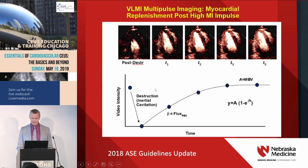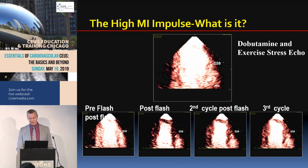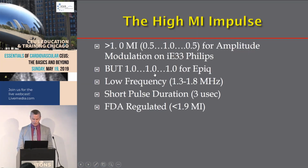Okay, why is that? Well, we know that we can look at their rate of replenishment at a very low MI and get to look at perfusion. But what we're going to focus on here is this high MI event. Okay, what is that doing? Because when we give it, even though we get replenishment, if we actually look at the events that occur with that high MI impulse, as we talked about, if we're using an IE33, and we have it set to 1.0 MI, it's giving 0.5, 1.0, 0.5 alternating amplitude pulses with that flash. And you can dial in how many you want to give, 5, 10, 15, 20.